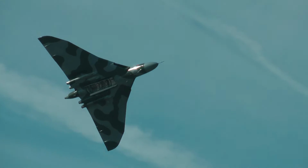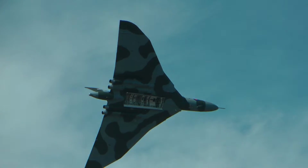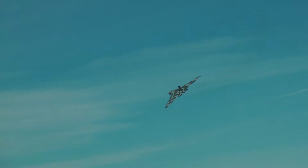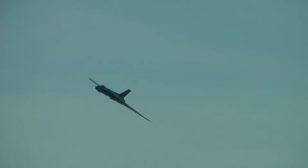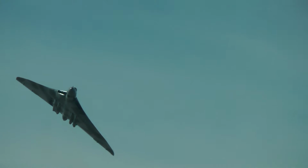Bomb bay doors coming open as she goes by now. That is the size of the bomb bay. That is the heart of the bomber. That's the bomb bay that carried those 21 1,000-pound bombs, as I said, not far short of 10 tons. As she comes back in front of us this time, you'll see the bomb bay doors closing. That bomb bay these days full of the names of people who have contributed to this aircraft continuing to fly.